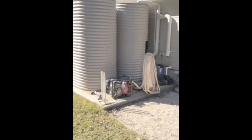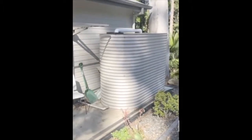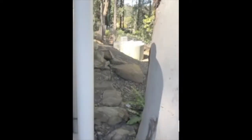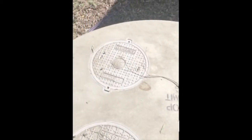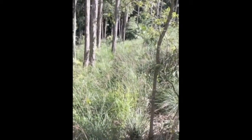And being in the bushfire zone, we've also got a petrol fire pump here. This is a 5,000 litre tank, so apart from the two 10,000 litre tanks that catch the water off the roof of the house, this catches the water off the roof of the carport. And down the back here is our on-site sewer management system. This big concrete tank houses all our household waste that comes from the laundry, the kitchen, the bathrooms, the toilets, and it processes that in there to a certain grade of quality, and then it takes it down to some pipes down there, which is an on-site sewer management system.